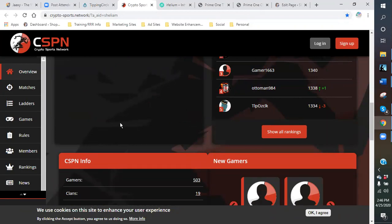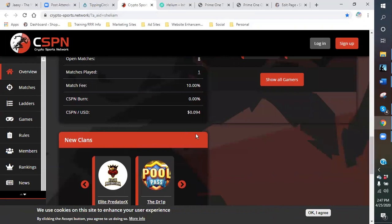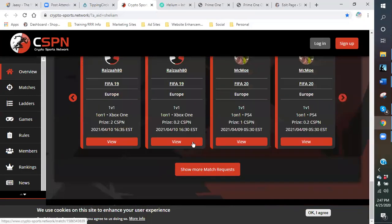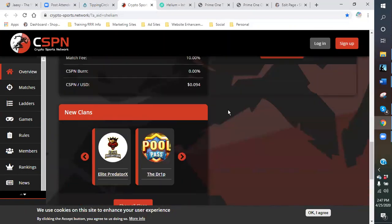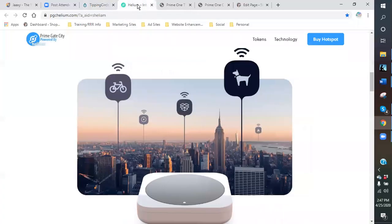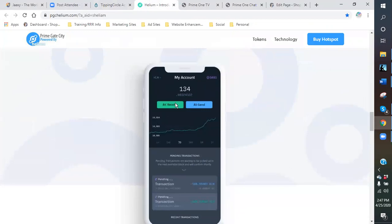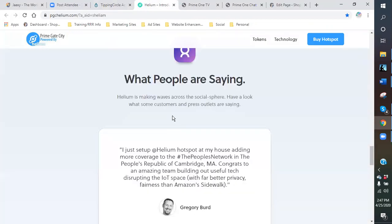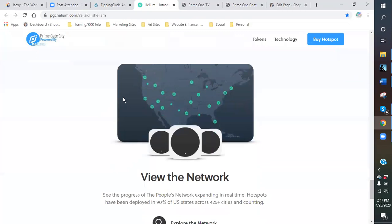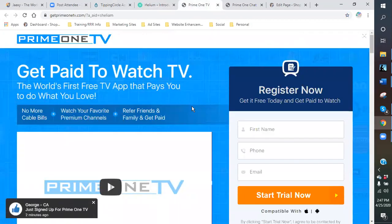So if you know anything about gaming, you put your knowledge in there. I ask my son all the time, hey, how does this work? What does this do? Like how to form a clan, how to climb the ladders, how to request matches. So there are several different ways you can go with this gaming platform. Same thing with Helium. You just go here and read about the Helium. You can use it on your phone to track how much Helium you're mining based on your program. You can go in and view where hubs are, how much they're working. Same thing with the Prime One TV.